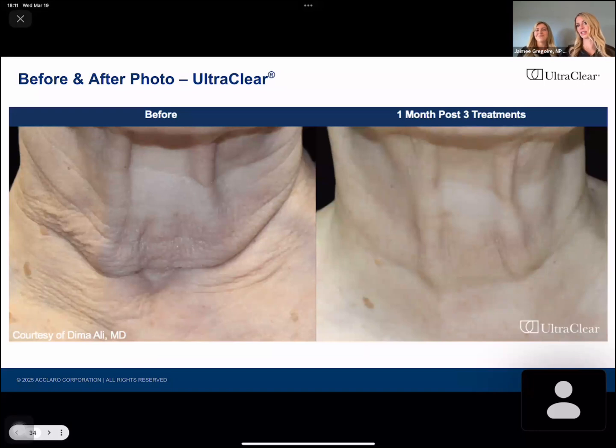This one I think is very interesting because we also probably would have recommended, or at least talked to this patient about laser coring versus UltraClear, but I think it's awesome. So she chose a less invasive, not going quite as deep, not quite as painful option with UltraClear, but you can see with just 3 treatments, pretty much looks like she just had a laser coring.